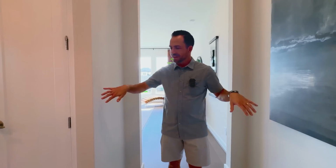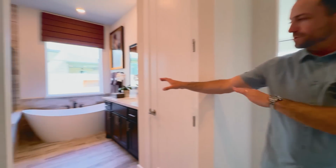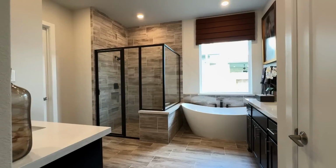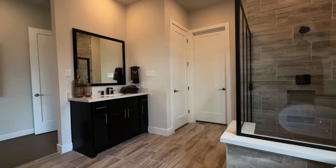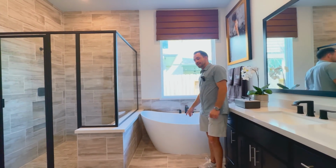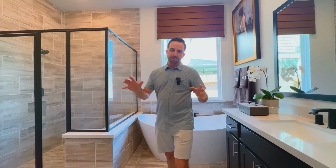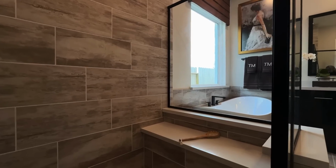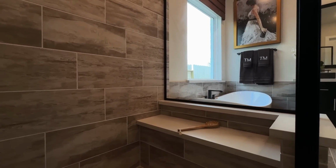As you come in the master, you've got the ability to close that door off, have your privacy. But what I love is before you even get into the master, you actually have this full bathroom over here. Really good sized bathroom. You've got your separate vanities. You've got the soaker tub here. Now they did say they were gonna get rid of this specific tub, but they've got plenty of other tub options for you. And then you've got this black metal framed shower, fully tiled with the bench as well.